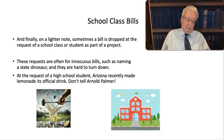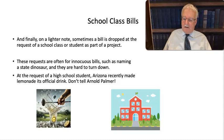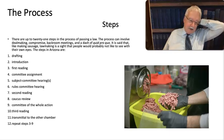Don't tell Arnold Palmer, because most people thought the official drink of Arizona was the Arnold Palmer, which was the golfer's favorite drink, which was half lemonade and half iced tea. But now the official drink is lemonade. Don't tell Arnold. All right, let's go over the process of passing a law in Arizona.